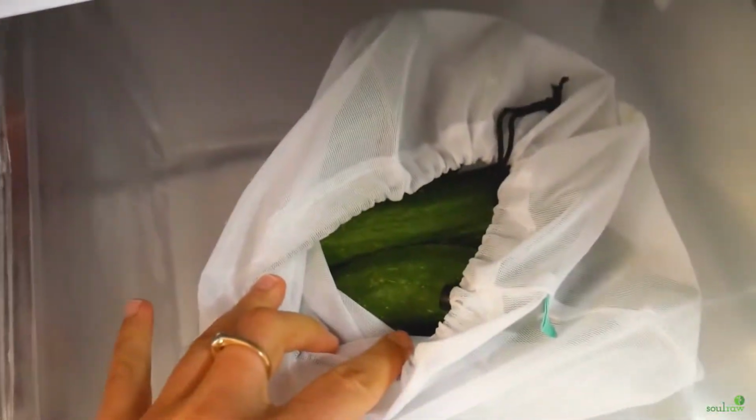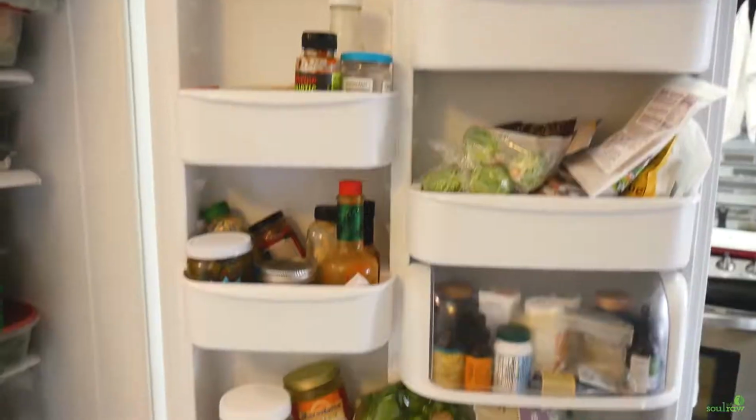And then these bags are awesome. I highly recommend using these bags. So this is cauliflower, and then we have some Persian cucumbers. These bags are really great. They're reusable, and I'm trying to use them more and more for all my veggies. They don't do as well with greens, however, but I love them.